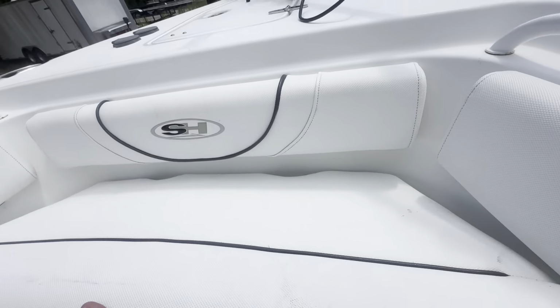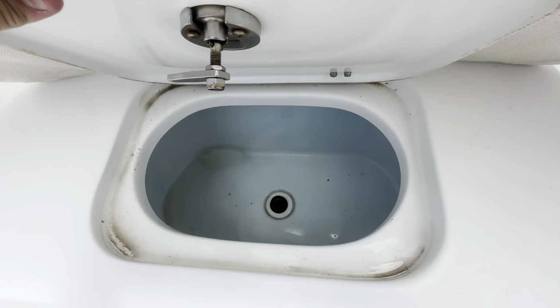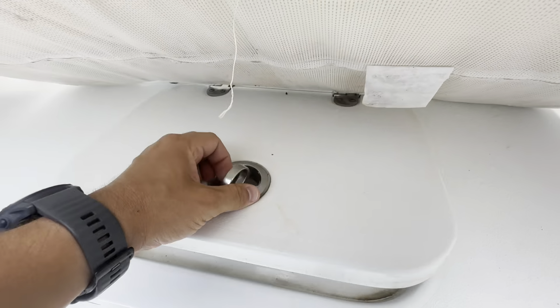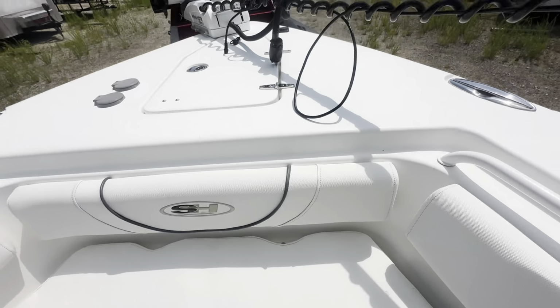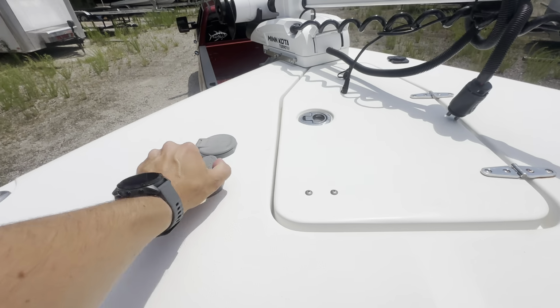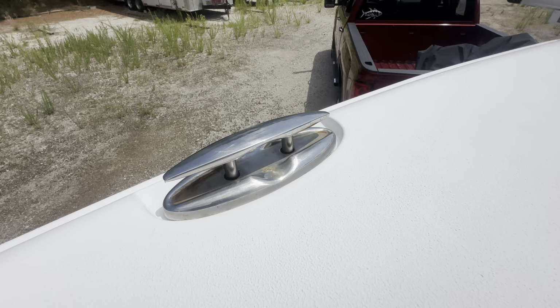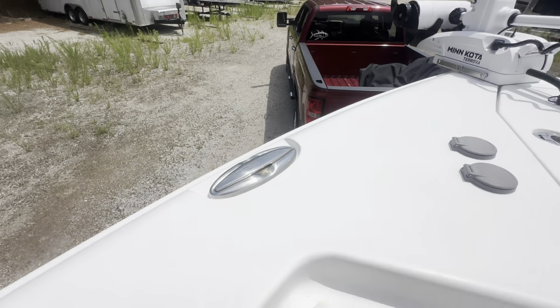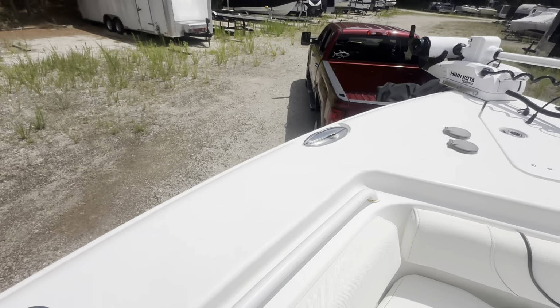And then we have up front is another live well. Maybe for your pitch bait, sight casting, maybe some cobia or sailfish. Just nice to have. Under here you've got your windlass. You've got controls obviously up here and at the dash. More rod holders, as you can see. And everywhere on the boat are these heavy duty stainless pop-up cleats. Super nice in the recess to be flush with the deck so you're not stubbing your toes if you do have to walk up there.